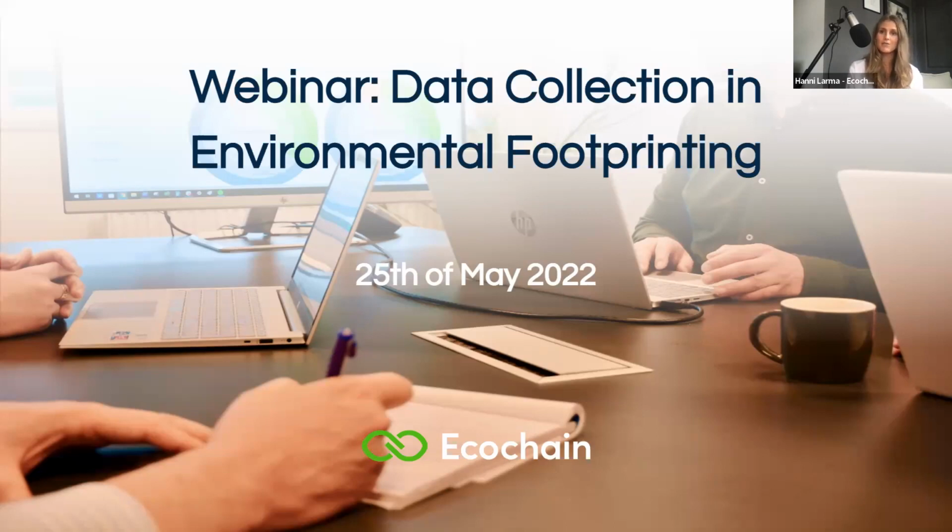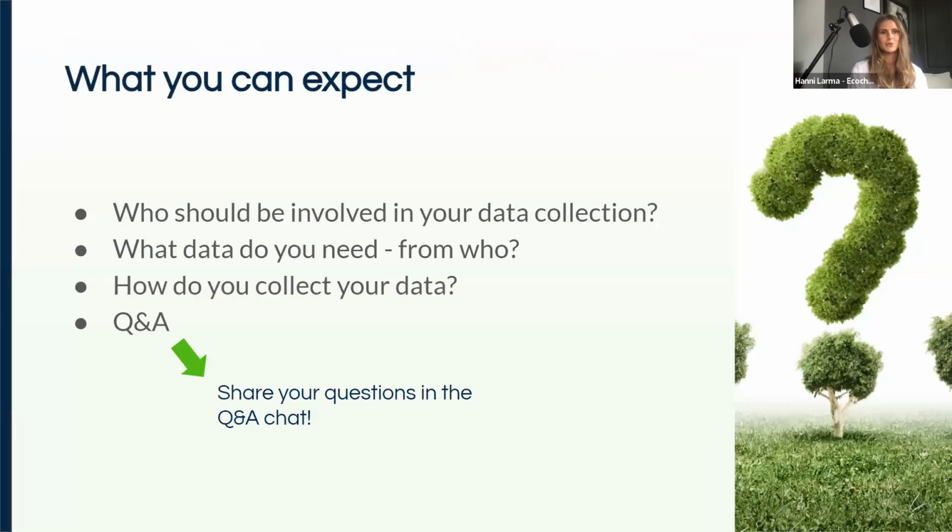So what you can expect from us today: we want to tell you a little bit more about who should actually be involved in data collection in your company. What type of data do you need and from who? And how are you actually going to collect this data? We're also going to be doing a Q&A at the end, but you can already start sharing your questions throughout our conversation in the Q&A chat. And our lovely colleague Zasla will be having a look at that as well as the chat. So she's going to let us know at the end what are the most pressing questions on this topic.